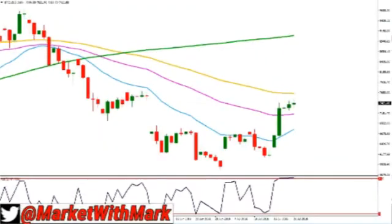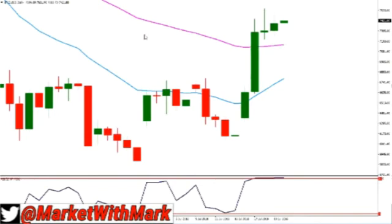Had the massive rally, as I talked about in the last video. And of course, I'm sure you're aware of it. There it is. So that's the big, massive rally we saw in the last few days. And there it is. It's gone now above the 55 EMA, that purple line on my chart.